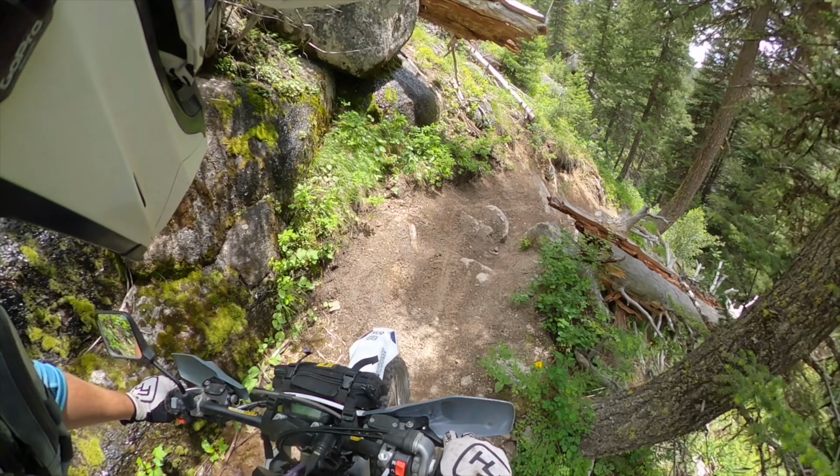Dual sport tires can only do so much before you're gonna have a few slide outs. It's just how it goes. There are some cool spots for drone shots.